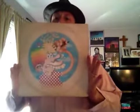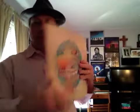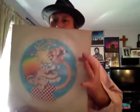Considering I love the music out of the 60s and 70s, we have the Grateful Dead. This is Europe '72, a 3-album set. I did have to repair the spine because it was completely taken off. So it's in decent shape. I just had to put tape on the spine to keep it together. But that's a 3-record set, and they're all in good condition. Another Grateful Dead album.